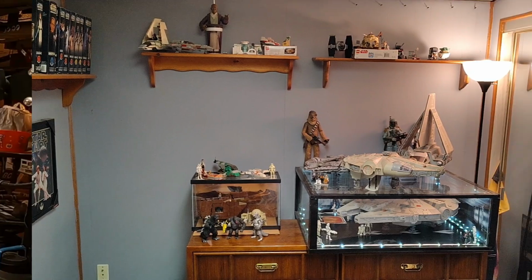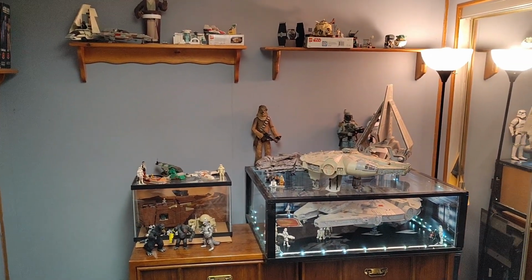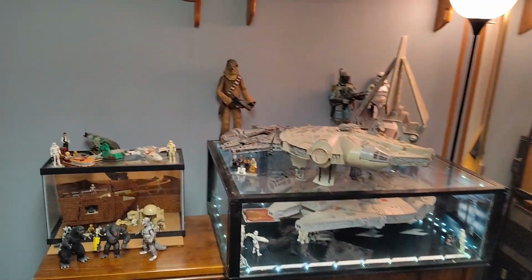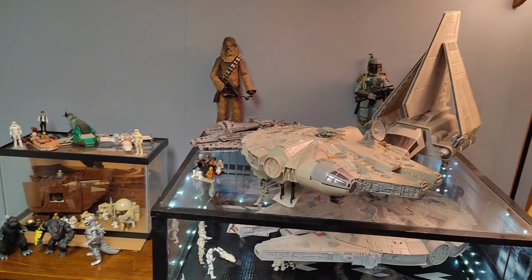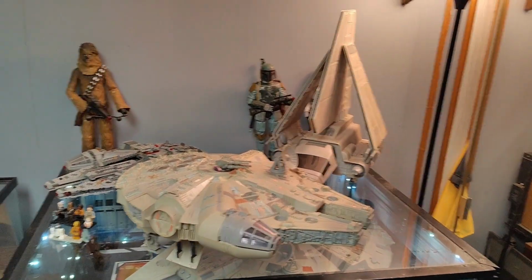Here we go. This is the other little section I was telling you about. I keep this actually in our bedroom. I'm not going to show you the bed. It's a mess. But over here, mostly Power of the Force stuff. Just stuff I thought was interesting just to have. The Millennium Falcon, the Imperial Shuttle.